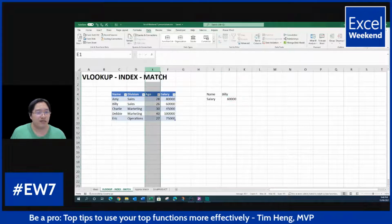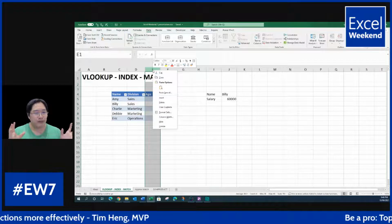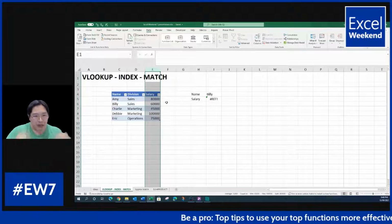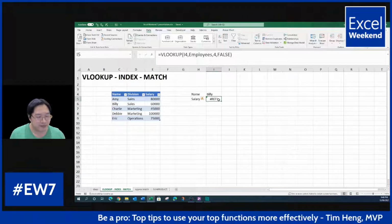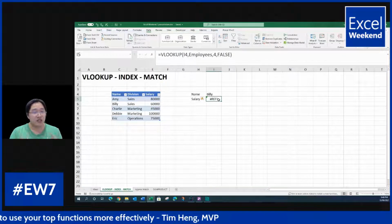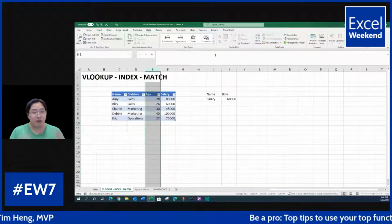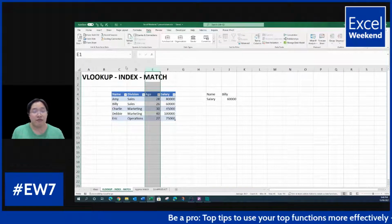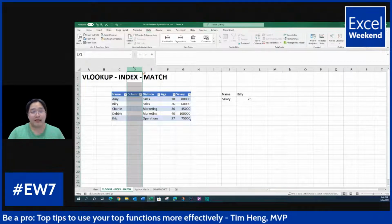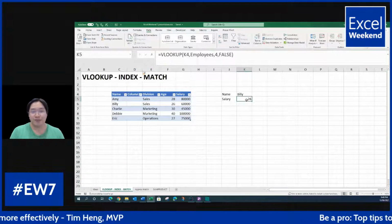If I were to delete their age, suppose we're an equal opportunity employer. We don't want people to be judging their salaries based on age, so we get rid of the age column from our database. Billy suddenly earns #REF. Oh, okay, there's a problem. What's going on here? The VLOOKUP is searching for this hard-coded 4 in the column. It's essentially looking for the fourth column, regardless of how big the table is. If we were to insert a new column based on the surname or something like that, the fourth column now becomes the age. Again, Billy suddenly doesn't earn very much.